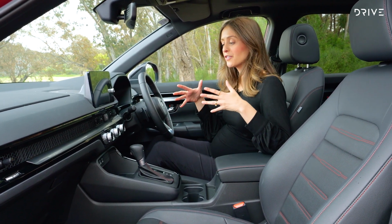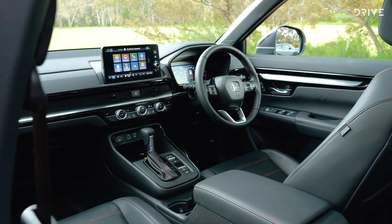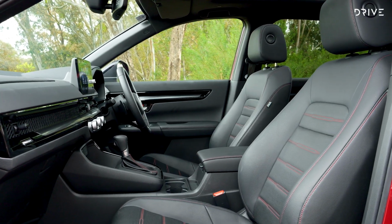So the spec we're in for this shoot is the top spec Hybrid RS. So this is around $60,000 worth of car. So of course it's going to be the most kitted out. It's also unquestionably the most spacious car of the bunch.